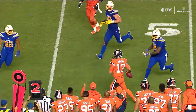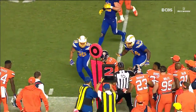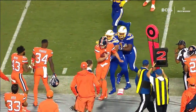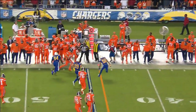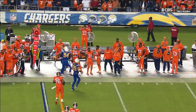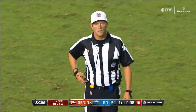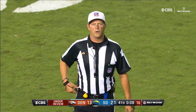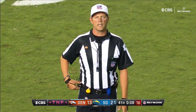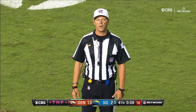You see, does he stick his hand out with the football? Looks like actually he's closer to the 46. Yeah, they marked it at the 44. Definitely short of the first down. Well, here's the Chargers last week who fell victim to a bad spot. After review, the quarterback stepped out when the ball was at the 45-yard line. Therefore, it will be 4th down and 1, Denver at the 45-yard line.